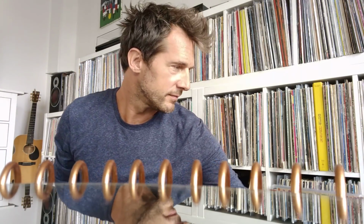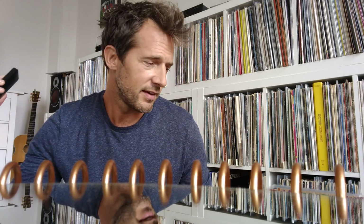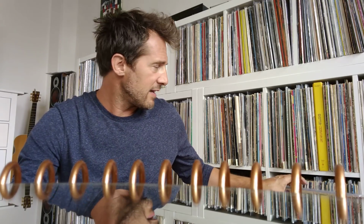Really cool. Okay, I didn't plan to do a video right now because I just posted one a few days ago. But this morning I went again to this market around the corner and I found 3 records from Brazil that are really cool, and a bunch of others that I found during the past week. So I'm gonna show you guys.